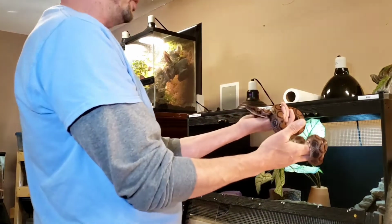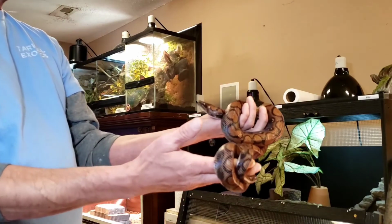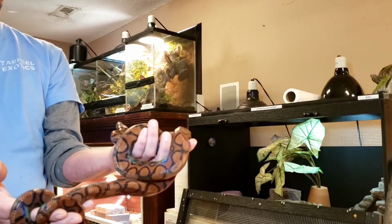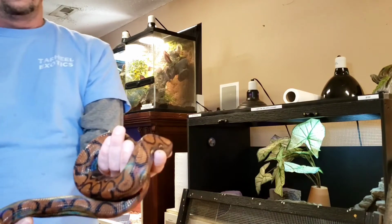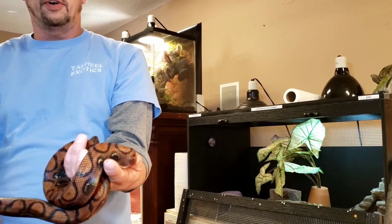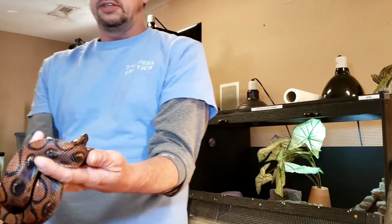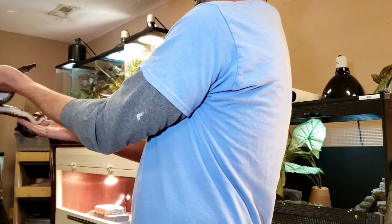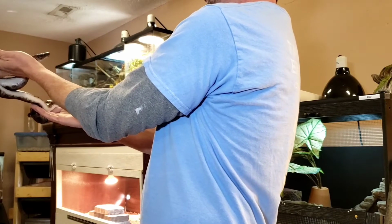So I'll try to get her a little closer to the camera for you guys so you can see the iridescence and the beauty of this animal. I mean, oh my God, I'm falling in love with this species. See, she is deadlocked on me no matter where I put her. She's really, really focused on me.